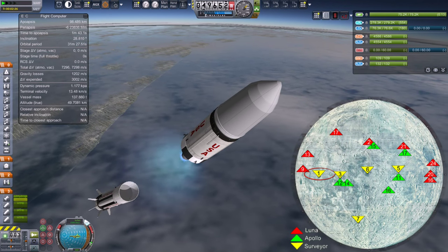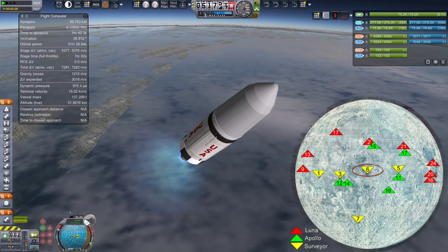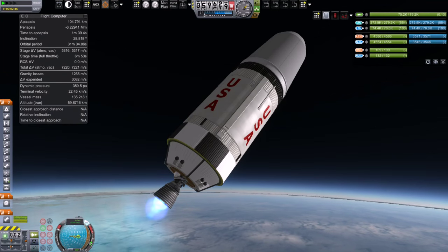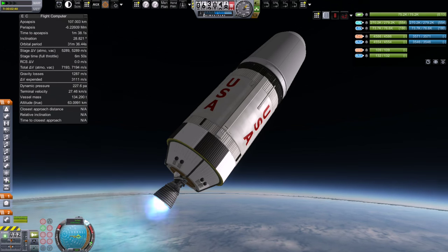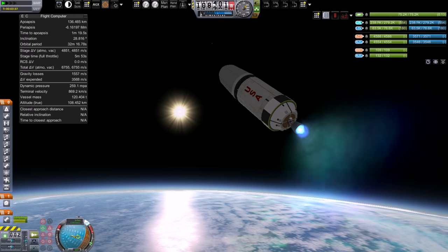We've just jettisoned the three ullage rockets on the upper stage after dropping the lower one. In a moment, we'll get rid of the fairing, which technically should be a nose cone, but there is no good KSP nose cone that has the right shape, so I used a fairing instead. So I'll just fade it from fairing to open payload.